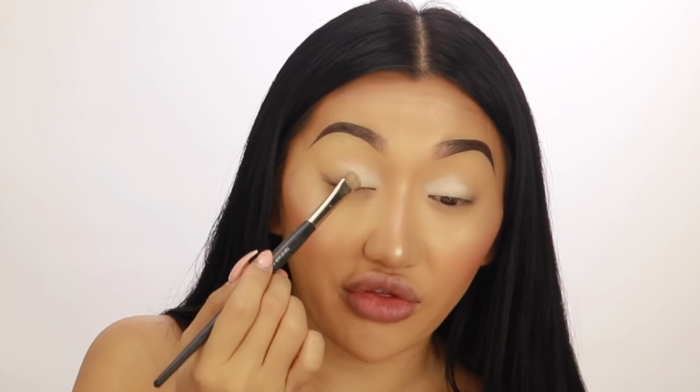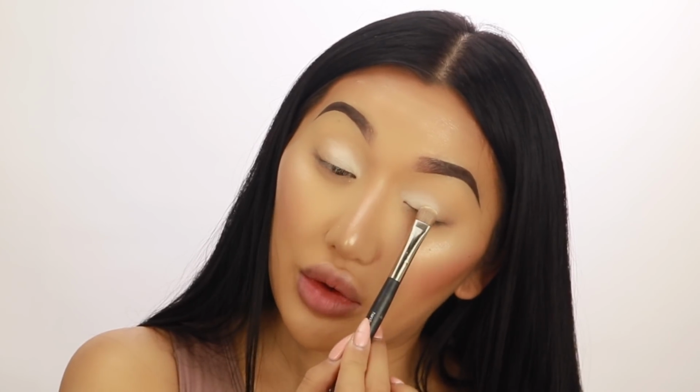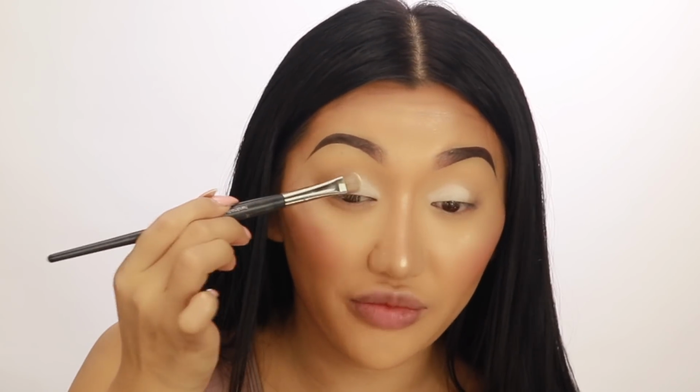I find with matte shades it's very hard to get an opaque matte colour on the eyelid without it looking a bit see-through, so you want to make sure you build up in layers. So I don't sweep, I just pat so the colour builds on top of each other, because when you keep sweeping you'll end up wiping away the pigment. That's why I find I need the eyeshadow primer with matte shades.